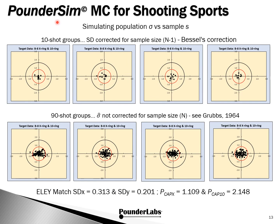PounderSim is our Monte Carlo simulation system that we put together for the shooting sports. We use it in a lot of different ways, but here we're going to focus on PCAP and how we can use this technique to learn more about it. This really gets down into simulating population standard deviation versus sample standard deviation. Each one of these is a pass through the simulation where there are 10 shot groups and the standard deviation is corrected for sample size, which is the Bessel correction. This is normally done and is what happens when we get the data coming out of the on-target software.